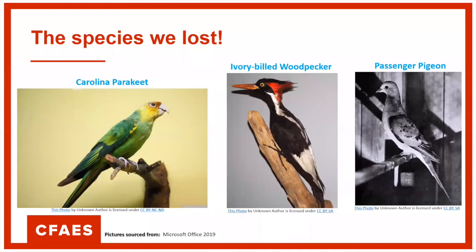Like I said, the ivory-billed woodpecker is considered extinct and hasn't been seen since 1944, but they claim they still see sightings of it. But there is a woodpecker in this presentation that looks very similar to it, and I'll talk about that one, and you'll see why some people may think it's that one.